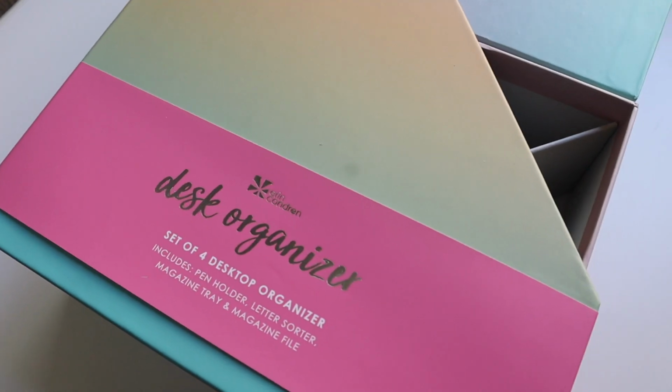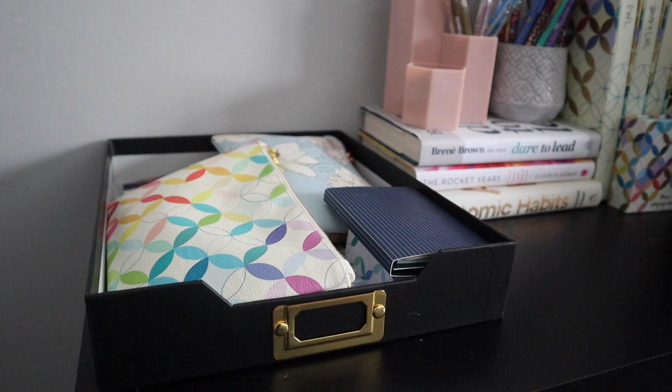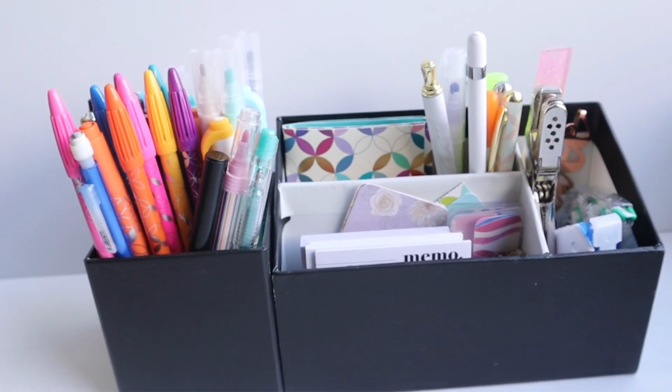In the desk and planner organization category, we go ahead and we start with the desk organizer. One of the things I struggle with most at home is finding and keeping a safe space for everything. These desk organizers truly save my life because it allows me to separate my sticky notes from my pens and my sticker kits from the washi.